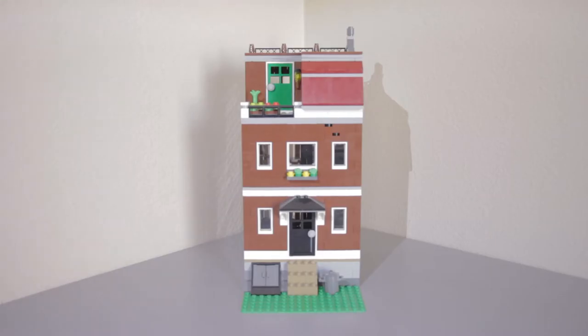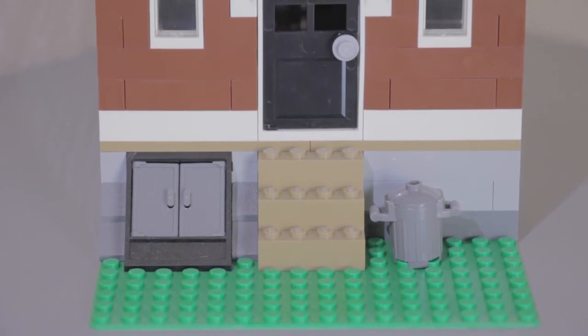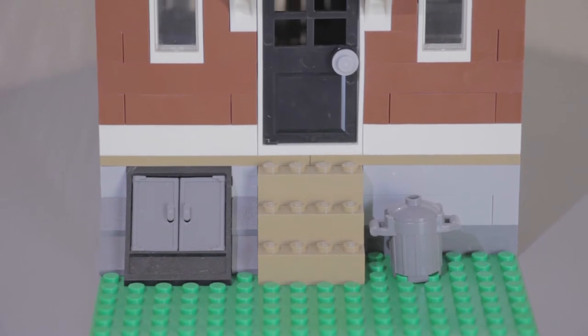The back of the building doesn't have as much detail as the front. They did go ahead and give you some stuff that doesn't make it just a flat building, which I think is very cool. I really enjoy the cellar door. They left the green on the base plate unplated, so they would have a grass look. I might actually put some tiling there to smoothen it out.